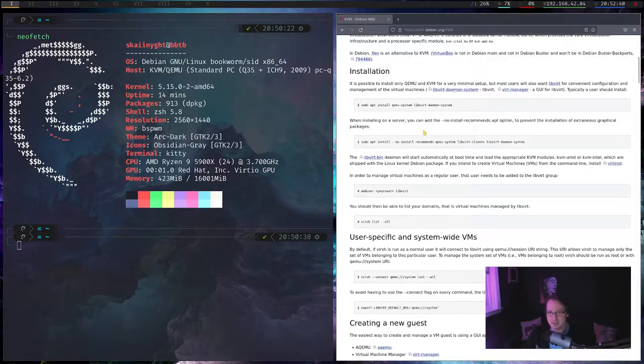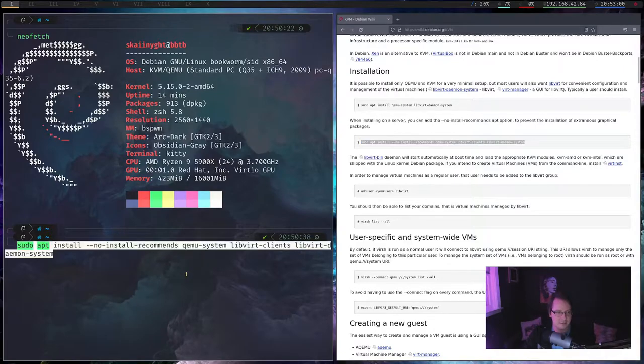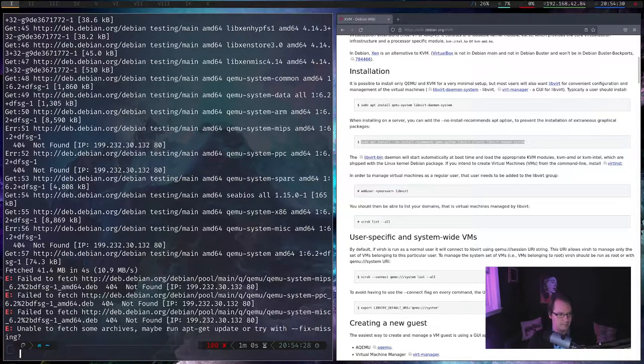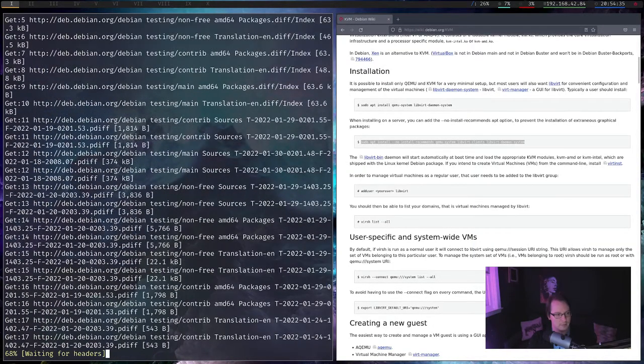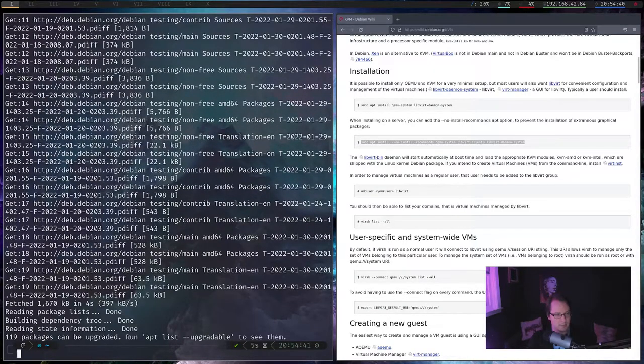Since we're doing the no extra graphical packages, we're going to do this second line here. So sudo apt install. Actually, I'm just going to copy and paste this. I'm just going to grab this second line. So we're installing the QEMU system, libvirt clients, and the libvirt daemon system. Oh, I think I may need to update this. So sudo apt update. Yes, I definitely need to run an update.